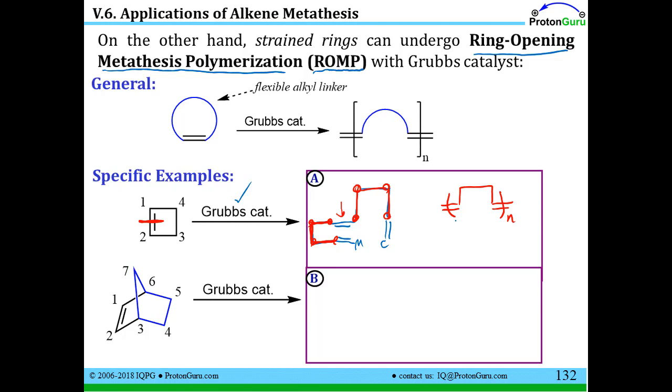You can have more complicated looking alkenes like this one, in which case I still identify carbons 1 and 2. I'm going to draw those here, carbons 1 and 2. Coming off of carbons 1 and 2, I have carbons 3 and 6. So I'll draw those in here, 3 and 6. And then I have carbons 7, 5, and 4 coming off like this. Carbon 7 is attached to both carbons 6 and 3. So I'll indicate that here. Then I have carbon 4 attached to carbon 3 and carbon 5 attached to carbon 6. Looks kind of like this.